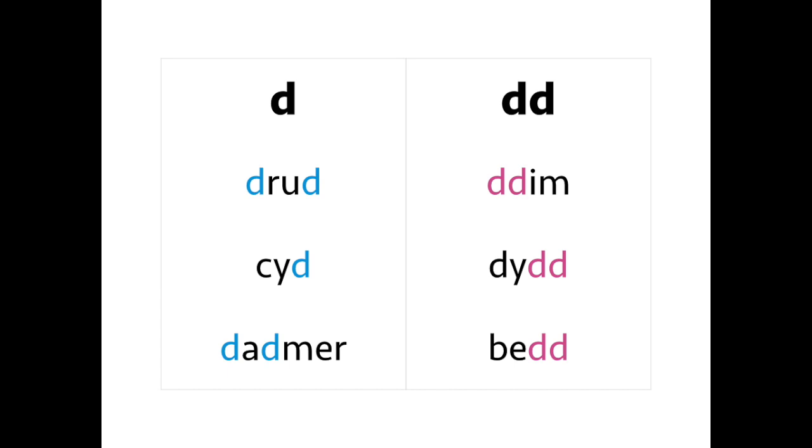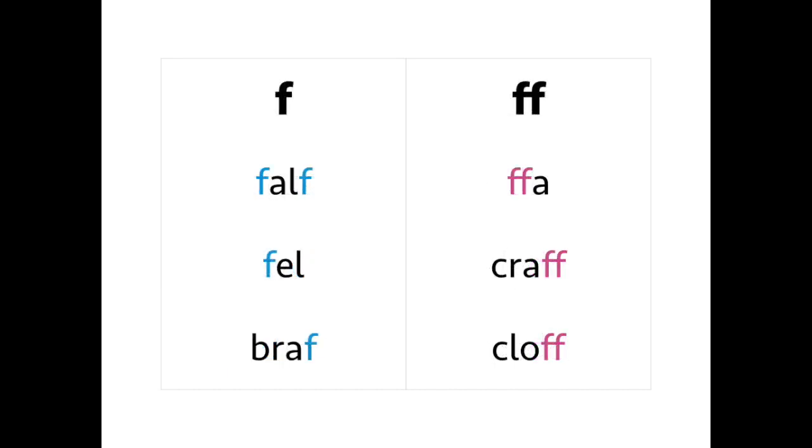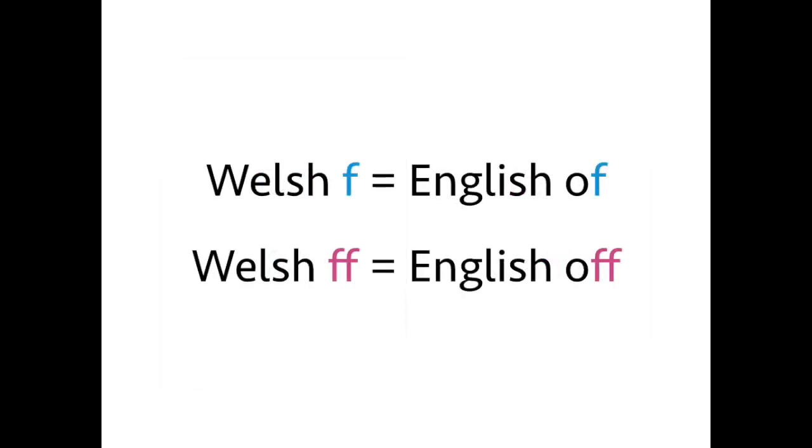Bydd. F is like English V. V. Valve. Vel. Braf. And double F is like the English F. Fa. Craff. Cloth. To remember these last two letters, you could think of the English words of and off.